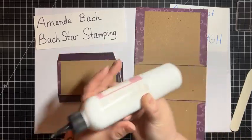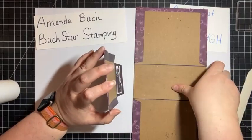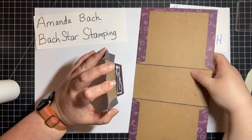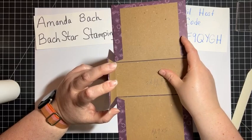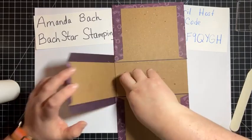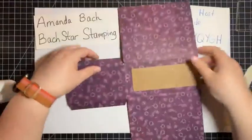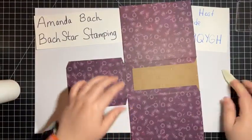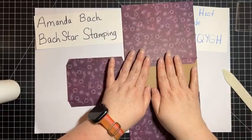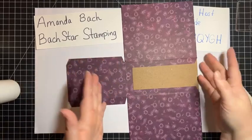Whew. All right, now this one's a little trickier because you've got the side tabs, but you just try to ignore them for now. Put that there. And again, I like to flip it over. Do you have to? Nah, probably not. And again, since this is going to be sitting down, no one's going to see the bottom. I'm not going to cover this bottom.